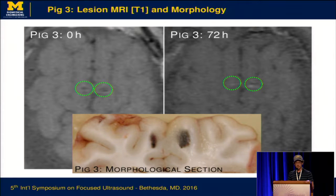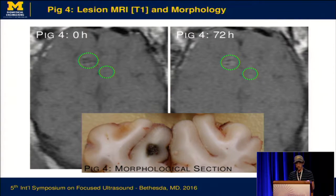The larger lesions, again, in MR imaging, you can see them at day one and day three. At day three, the borders of them are brightening up, so again, indicating they're resolving. And in morphology, you can see they're well contained. Same thing with the second large lesion we did. Well contained lesion morphologically, and you can see them in MRI, easy to evaluate.